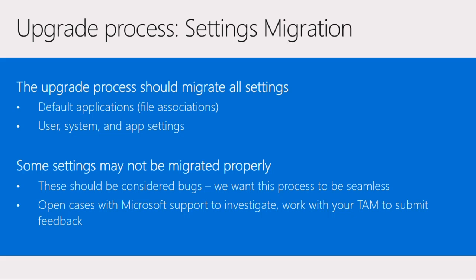Settings always get migrated as part of the installation of a feature update. So we're always going through the process of capturing all the settings, data, and apps from the current OS, laying down a new operating system image, and then migrating them all back into that new operating system. There are some things that we can miss as part of that process. So it's not 100%, it's 99.7%.